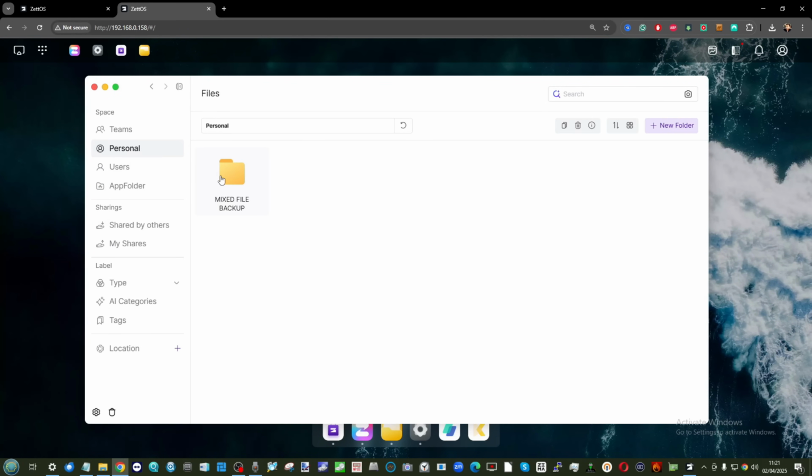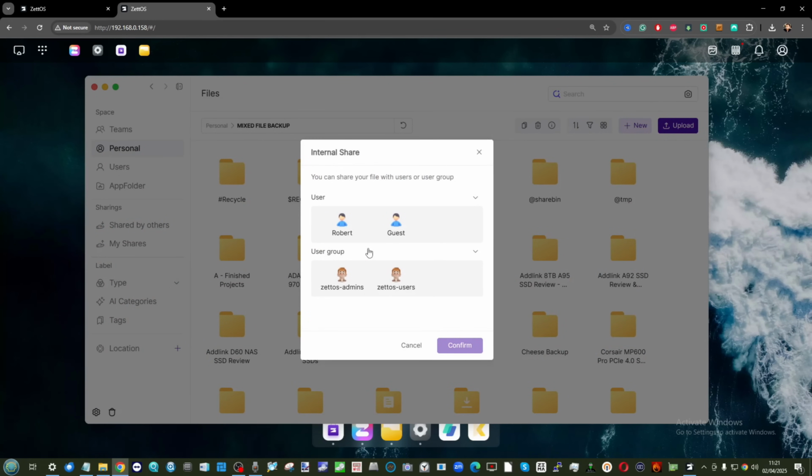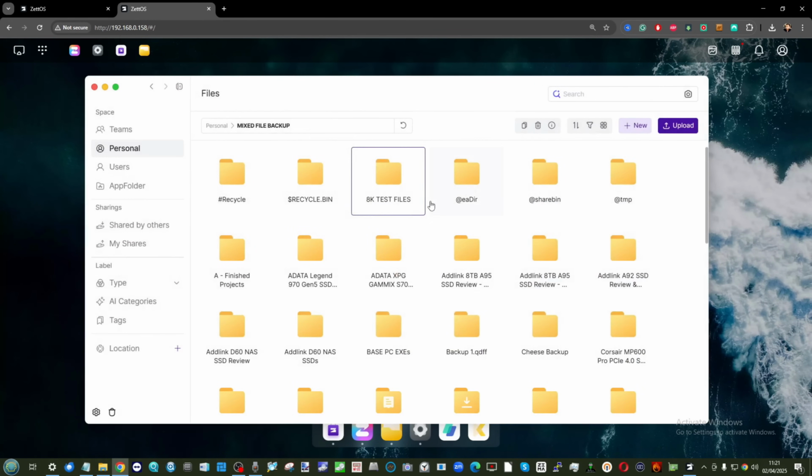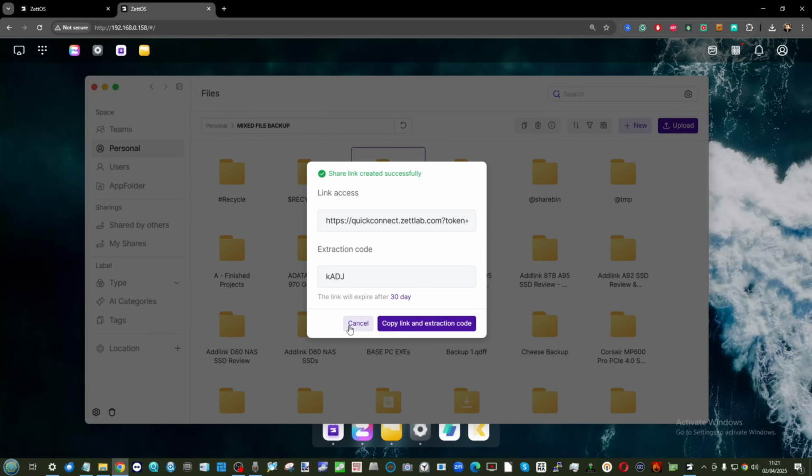So if we go in and try and share one of those files, we can go ahead, share this folder. We can go for external sharing, internal network sharing. Again, select individual users if you choose, or you can go ahead and share files externally, create those validity periods, and you can manage these shares that you create here on the main side panel.